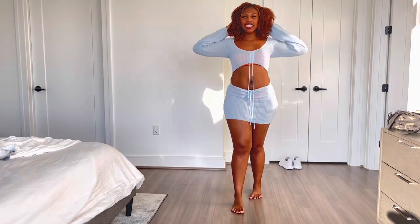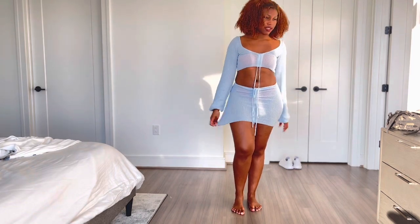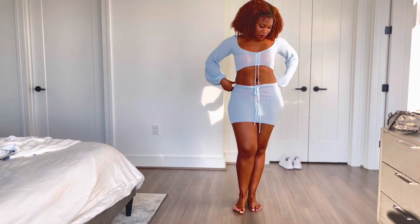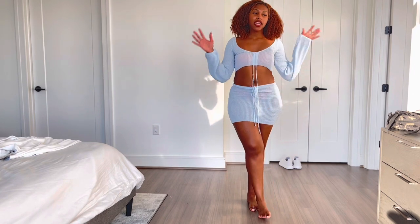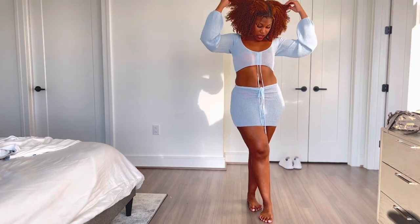Alrighty, this is the Leah crop top and the Leah mini skirt. I got both of these in a size medium and I am feeling the set. They didn't have the color white, which I love, so I opted for blue and I am feeling this. This is so cute.